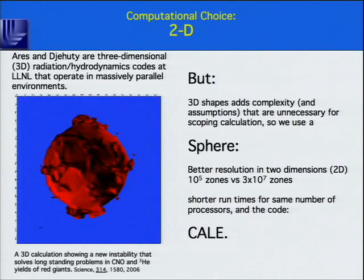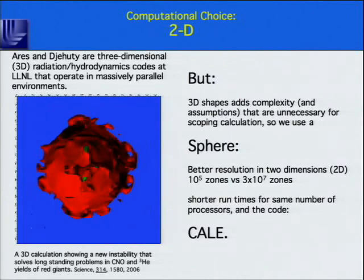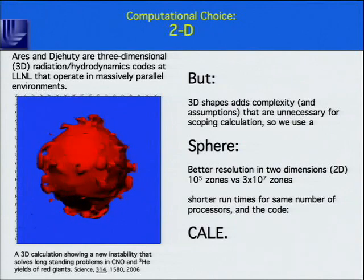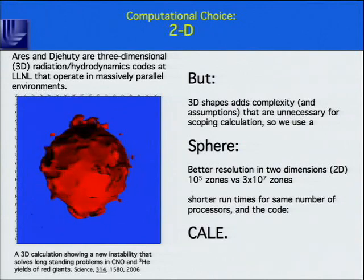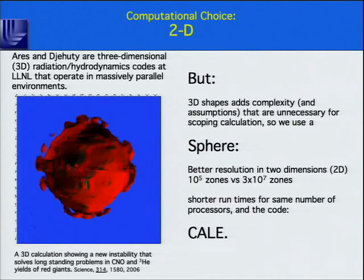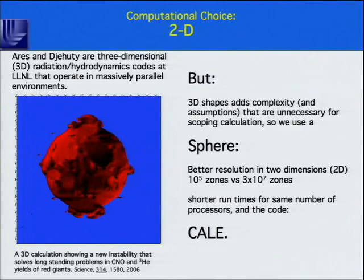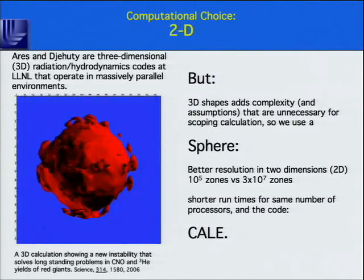I have to speed up here. And the computation we're doing was with a 2D code. We have 3D codes. This is showing you a 3D astrophysics calculation that I'm particularly happy with because we solved a 30-year-long problem on CNO abundances and red giants. But 3D shape adds complexity that was unnecessary for scoping calculations to try and learn more about what modeling should be. And a sphere can be run in 2 dimensions, and so you get better resolution.